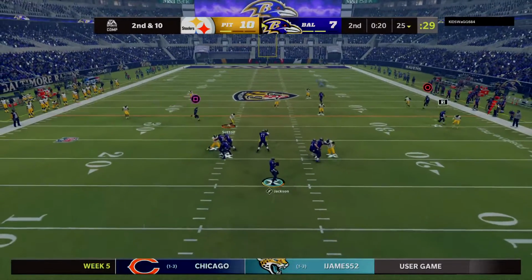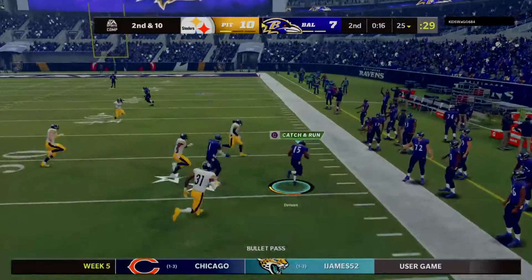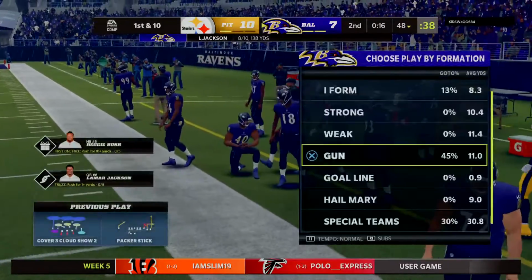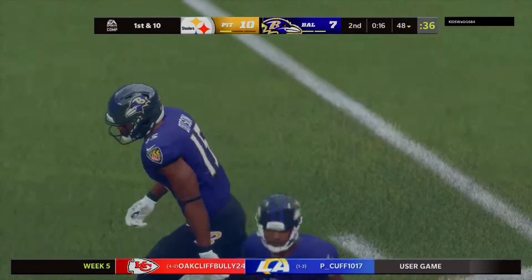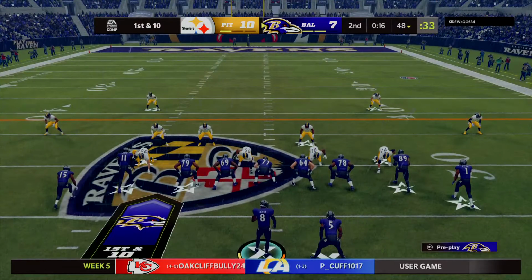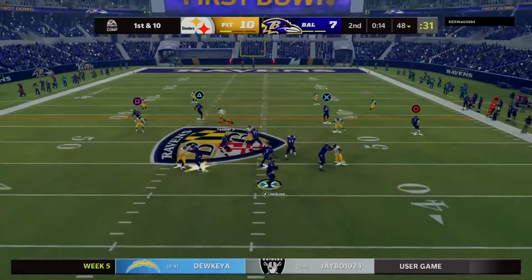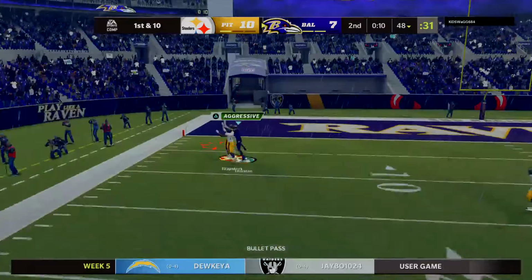From the gun, Jackson. Toward the sideline, and look at that catch. Dragging the toes, and that's going to be a 1st down. Well done. You can see the time and effort and thought that they put into their passing game because it was evident right there. It looks like a simple pitch and catch, but you and I both know that they have planned for this and worked hard to make it happen.